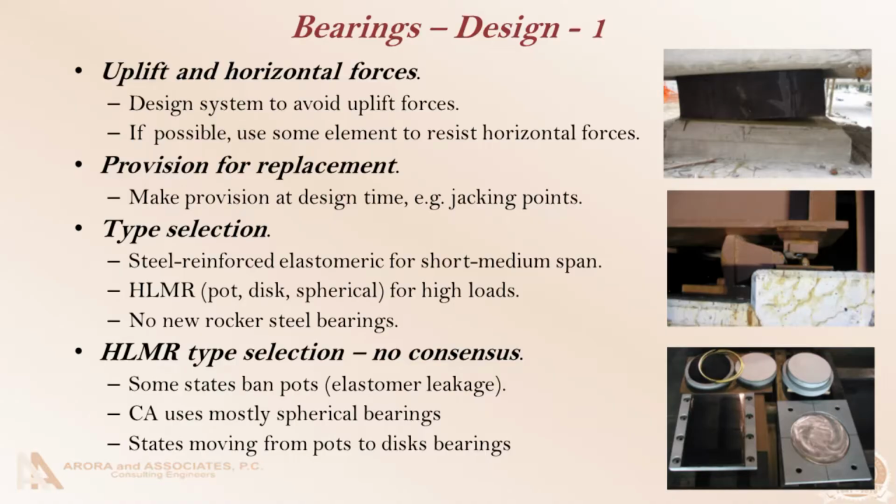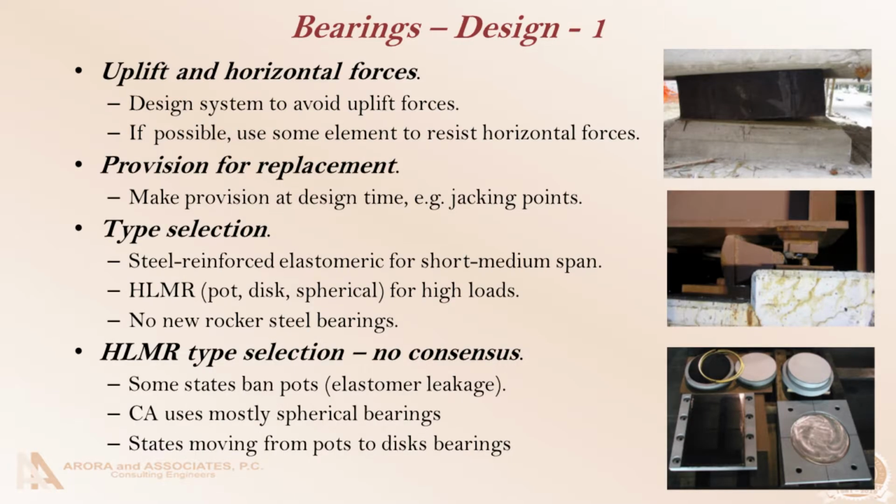There was a lot of discussion around how different states were handling uplift and whether or not the bearings were being designed to resist uplift. Another thing that we looked at is, once those bearings reach the end of their service life, during initial design, did we take into account ways to replace those bearings?